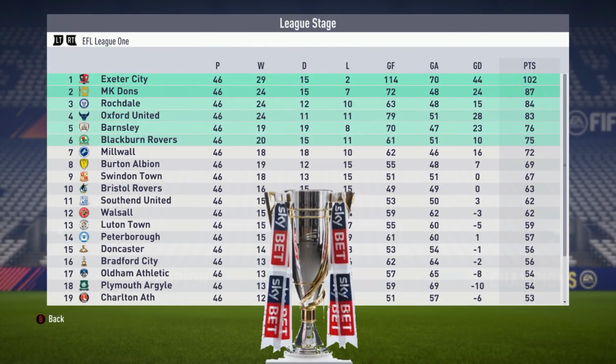So here we are then, coming to the final part of this introduction, seeing how we actually did in the EFL League One, and we won it, guys. 46 games played, we won 29, drew 15, and lost 2. Goals for 114, goals against 70, and we actually breached the 100. We got 102, so we got 3 points more than last season, and we're in a league above.